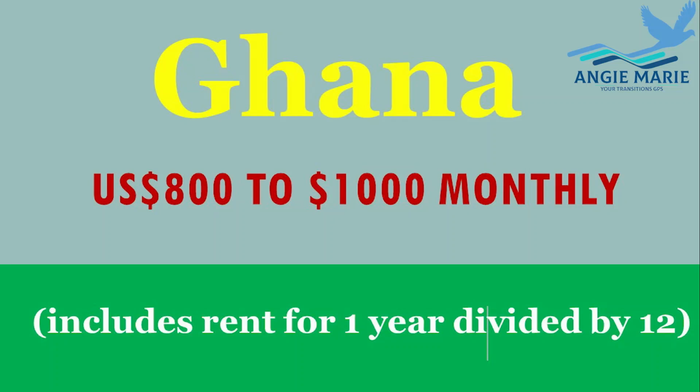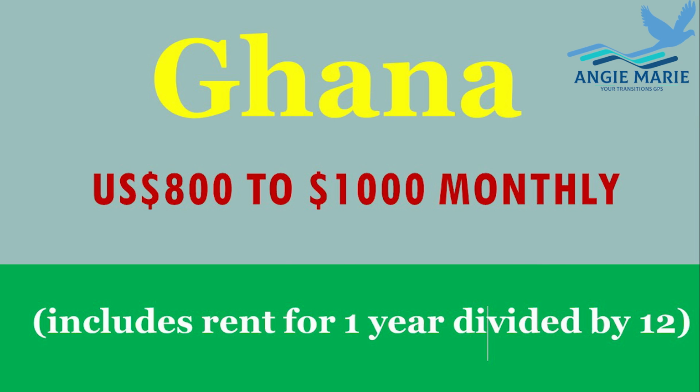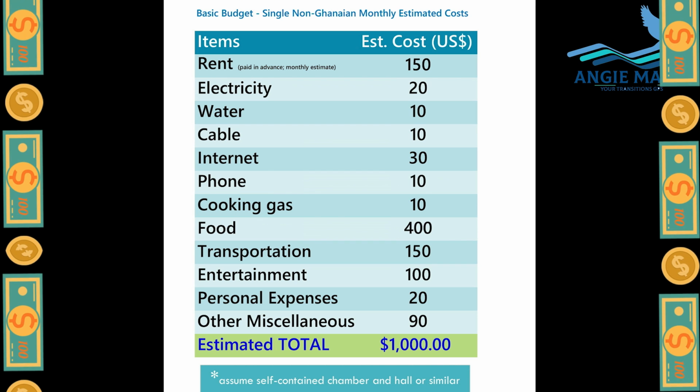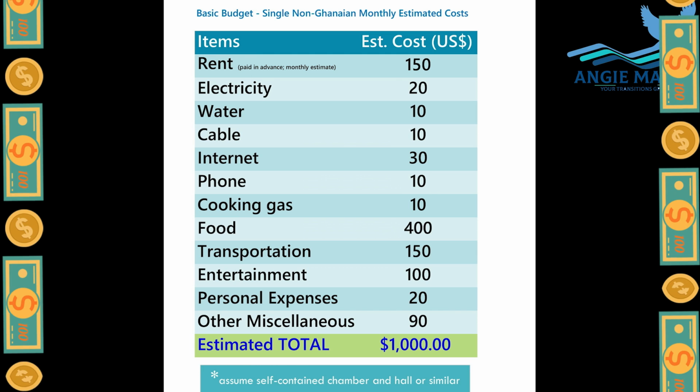So what would it cost if you chose to live in Ghana? From my estimates, I would say between $800 to $1,000 US dollars a month for Ghana. And here I've shown you how I break it down. If you were to move to Ghana, you need to have at least 1 year's rent in advance, and $1,000 US dollars could take care of that. Of course, that would mean the place is unfurnished, so you will have to fully furnish that place, your fridge, stove, air conditioning unit, everything. So we're going to add another $1,000.